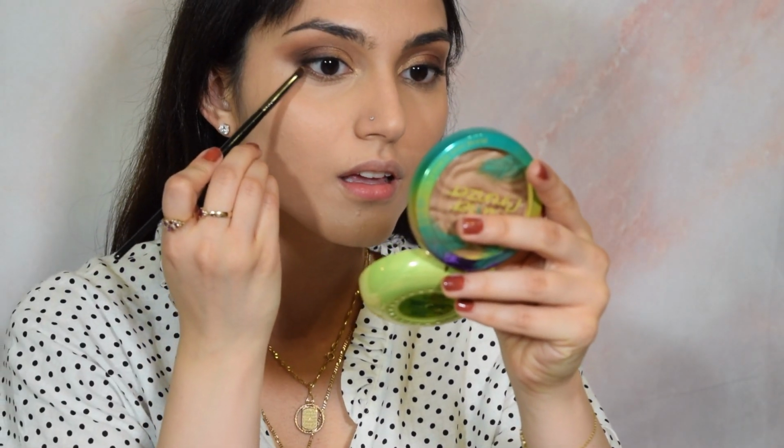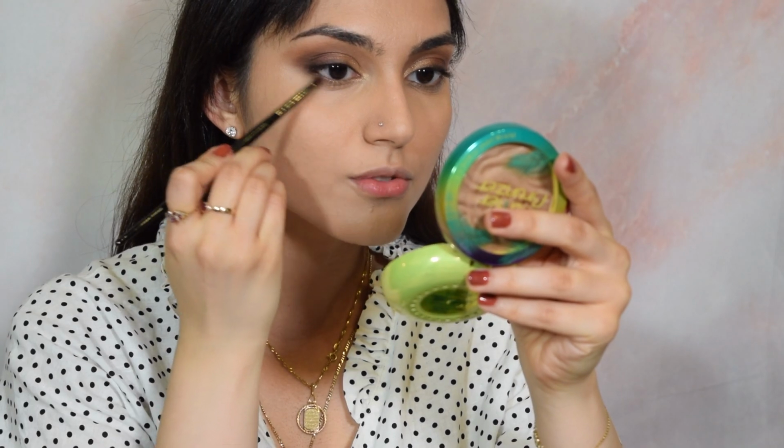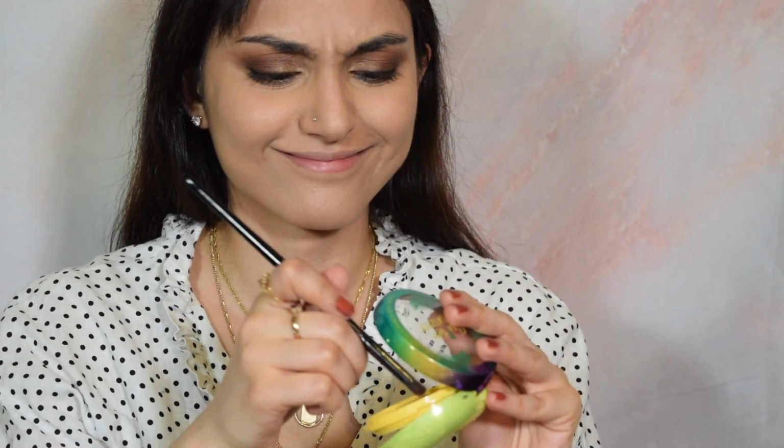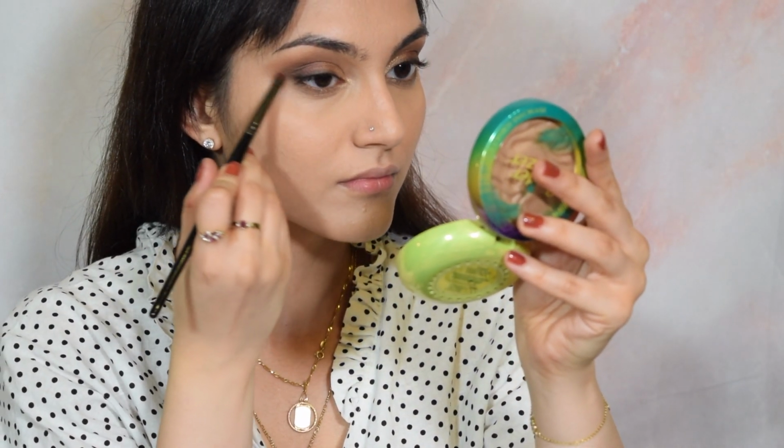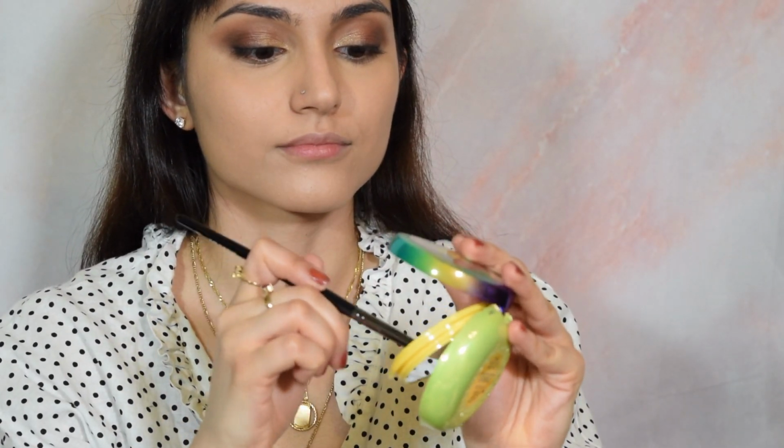So back to this palette. For my lower lash line, I'm going to start out with this pencil brush, and I'm just gonna dip that into my bronzer, and I'm gonna run that more towards the outer corner and connect it up top. You've seen this technique before. I'm not really liking how that pencil brush is doing, so I'm gonna swap that out for this other larger pencil brush. See how this goes. I like that better. At least it's quicker.